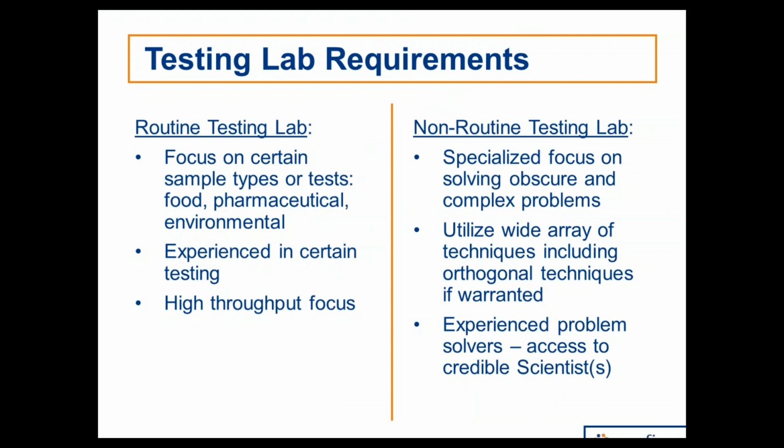So we can divide laboratories into two types. Those that are routine testing laboratories, and routine testing laboratories have a certain focus. They have a focus in certain areas. So for example, like food analysis or maybe environmental analysis. And they have a lot of experience in testing in that particular area. So it might be a lot of experience in food testing or pharmaceutical testing. So they're really good at it. And the reason they're really good at it is they do a lot of that testing. And so their focus is high throughput in this case. They want to be able to test a lot of samples on a daily basis. That's their business model.